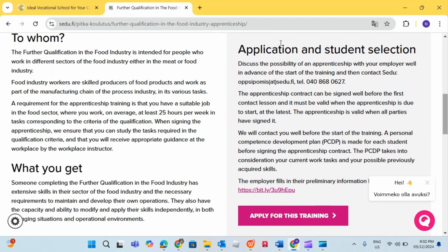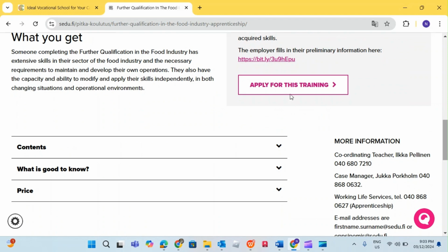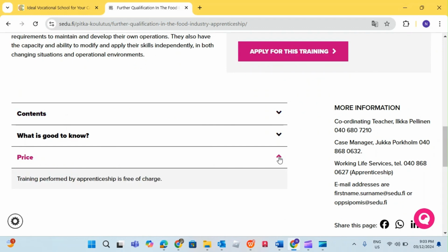Application and student selection, this is what it looks like. Discuss the possibility of apprenticeship with your employer well in advance of the start of the training, and the contact schedule of this is a contact number for this program. Once you've gone through this to get all the details, all you need to do is hit this link and start your application. So this is more information you may need to know.